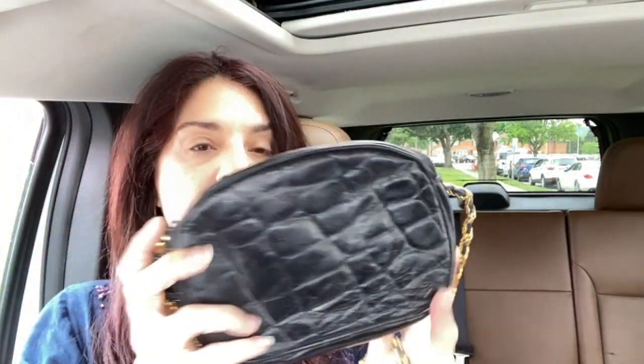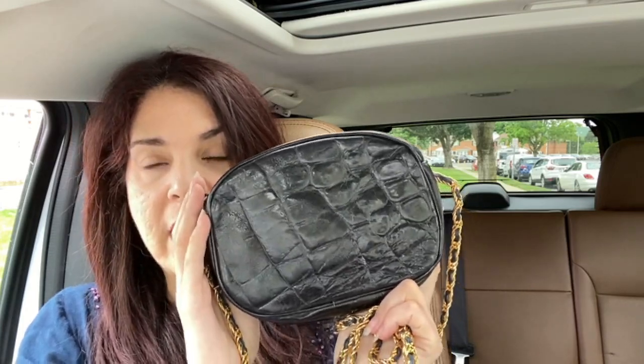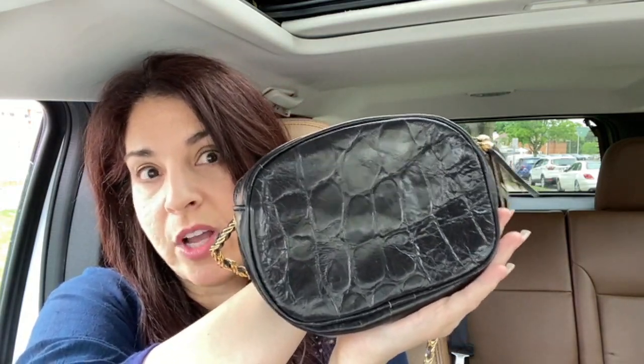Okay, best for last. Look at this. This is vintage 1980s. This is really good leather, Italian leather, leather on the inside, jewelry quality chain, and you can wear it as a crossbody. This was meant to be forever. It is definitely forever. And this will be coming up for auction as well.